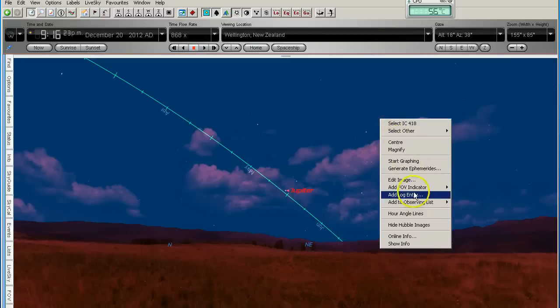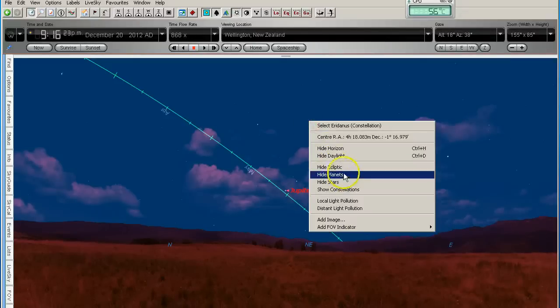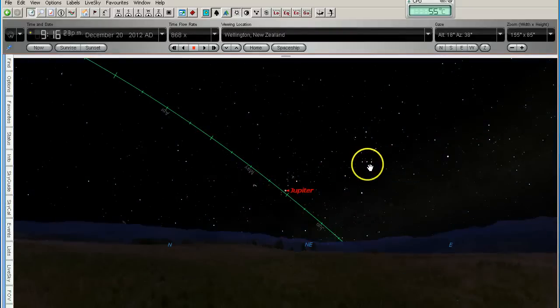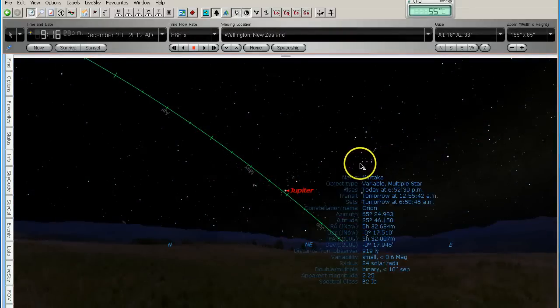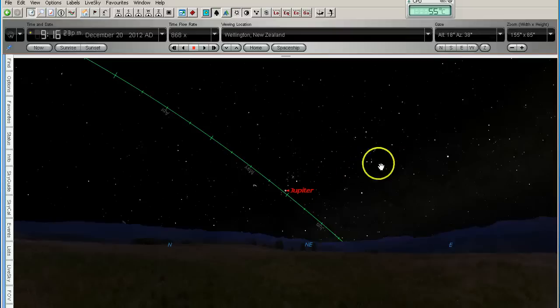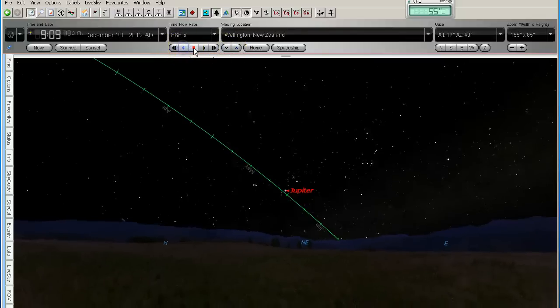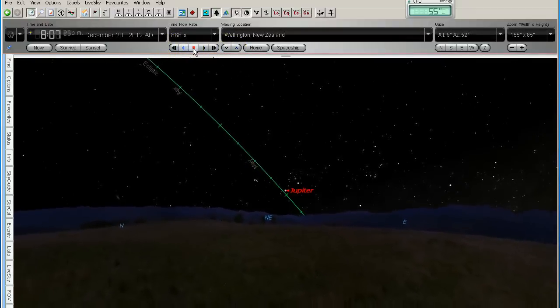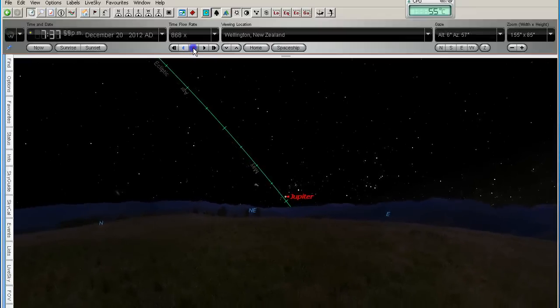In fact, I'll turn off the daylight. Where are we? Hide daylight. You can see that the three stars in Orion's belt now are actually horizontal, whereas before they were almost vertical when they were over here. Okay, so let's carry on. Remember that I've turned off the daylight, so at this point in time it would be getting lighter.